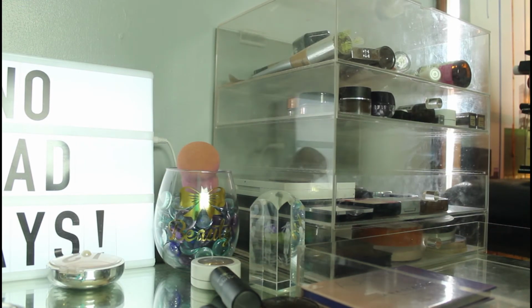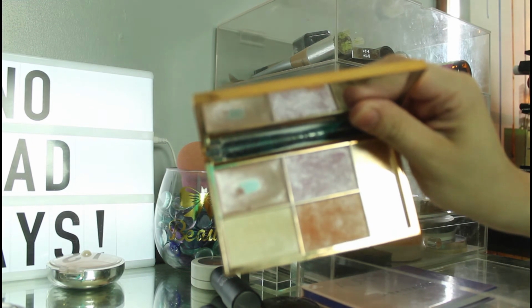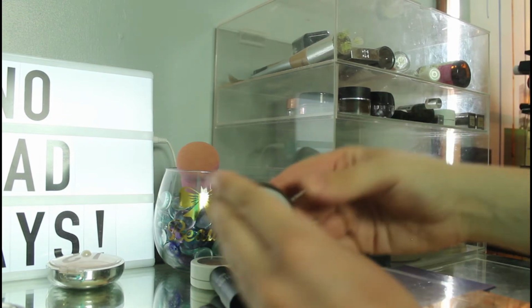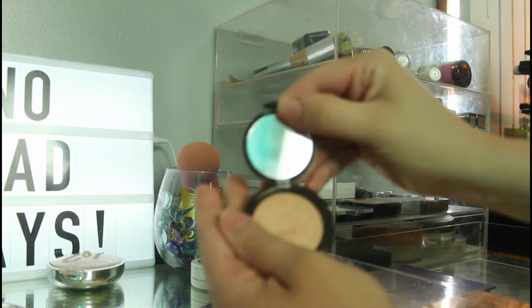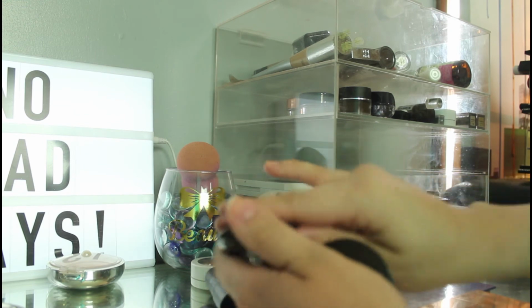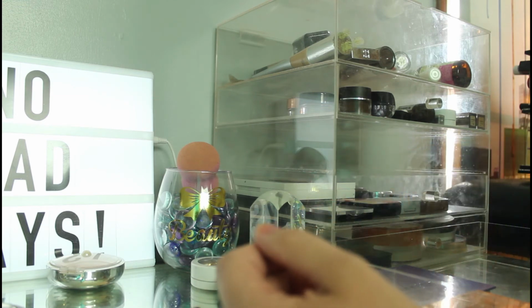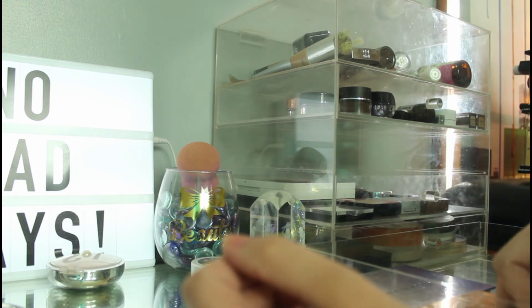Definitely keeping my Sleek Solstice palette. This is gorgeous. Love it. Definitely keeping my Becca highlights in Champagne Pop and Opal. So those are like little minis. So I'll stick them right down here. Actually no, I'll stick those somewhere else.